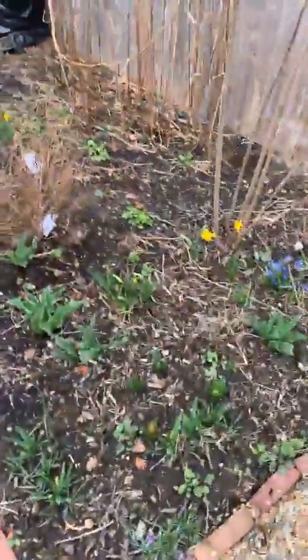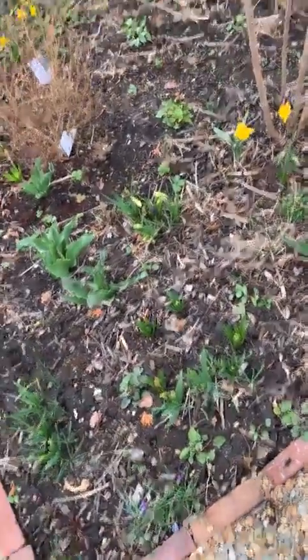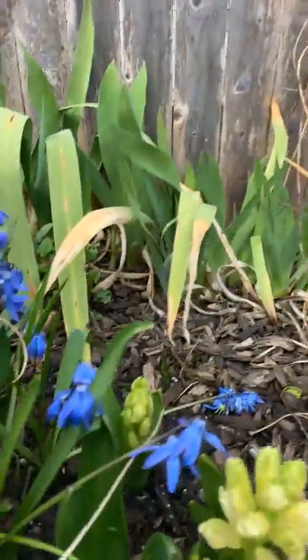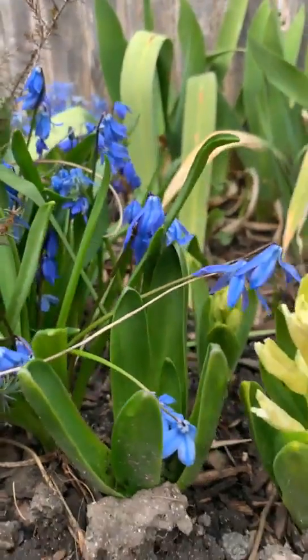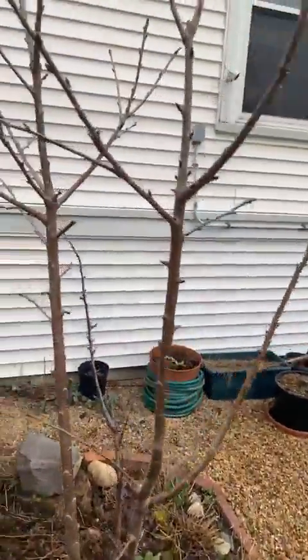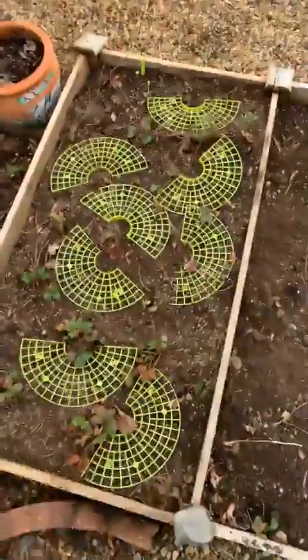This area was all blank. We put all bulbs in there, and stuff is just starting to come up. Some more hyacinths, and yeah, things are still sort of sleeping mostly over here. But there is this gorgeous flower. It's related to Scilla and hyacinth. It has that same kind of habit where it makes little flowers in the springtime. Just pretty. And then the cherry tree is budding, not quite blooming yet, but that will be very pretty.